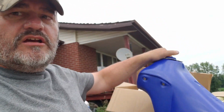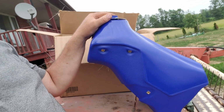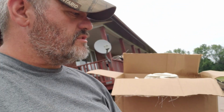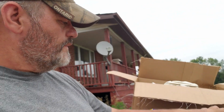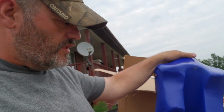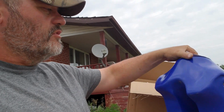There's my new tank. A little pricey. I think it was $234 US, and I almost drop the darn thing here. Okay, now you got to keep all your hardware from your old tank, the petcock and mounts and all that sort of thing. We're going to go through this and have a look.